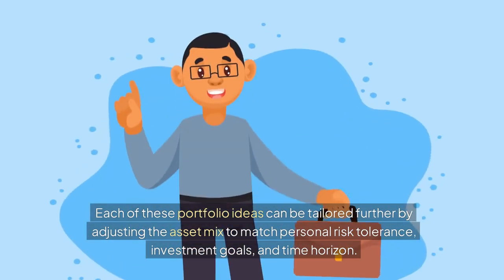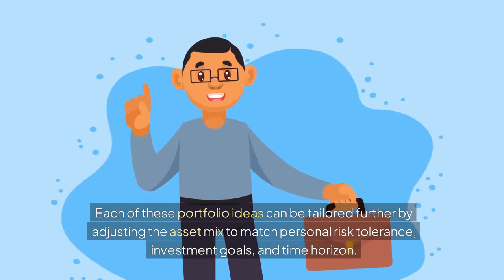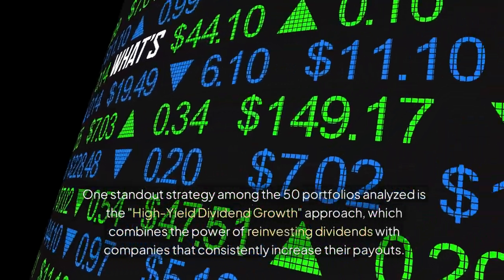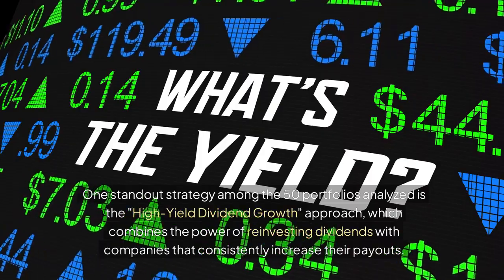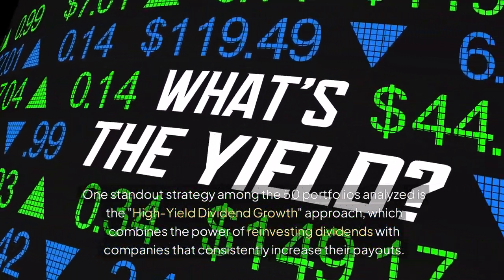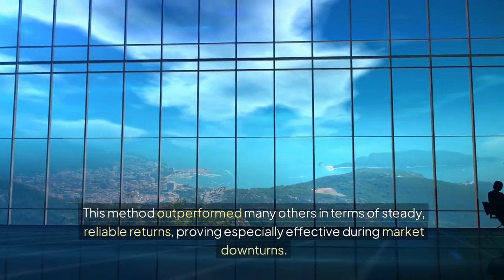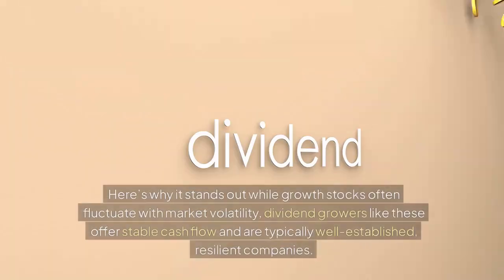Each of these portfolio ideas can be tailored further by adjusting the asset mix to match personal risk tolerance, investment goals, and time horizon. One standout strategy among the 50 portfolios analyzed is the high-yield dividend growth approach, which combines the power of reinvesting dividends with companies that consistently increase their payouts. This method outperformed many others in terms of steady, reliable returns, proving especially effective during market downturns. Here's why it stands out.